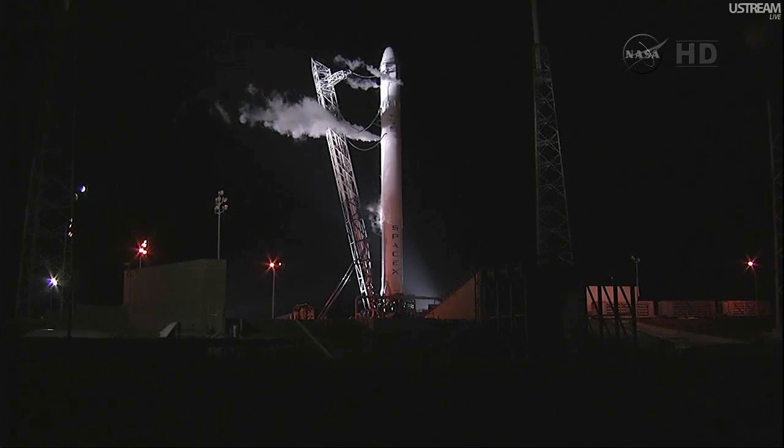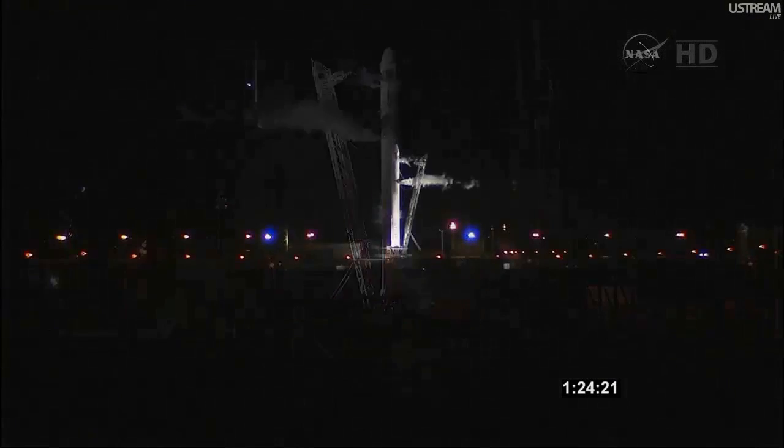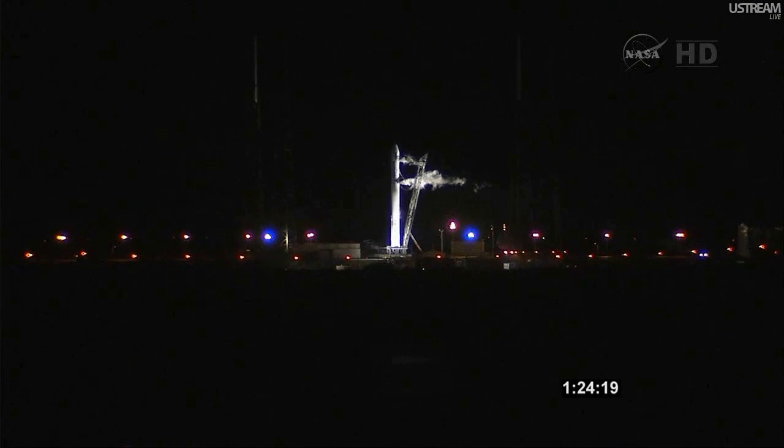This is the terminal phase of the countdown, which is 4 hours and 10 minutes in duration, and there are no built-in holds. Loading of liquid oxygen began at 1:05 a.m., and the RP-1 fuel followed 10 minutes later at 1:15. There was then a test of the first motion sensor in preparation for the liftoff, which occurred at 1:25 a.m. The S-band telemetry and video transmitters on the rocket have been checked out, and the flight termination system checks with the Eastern Range have been completed.